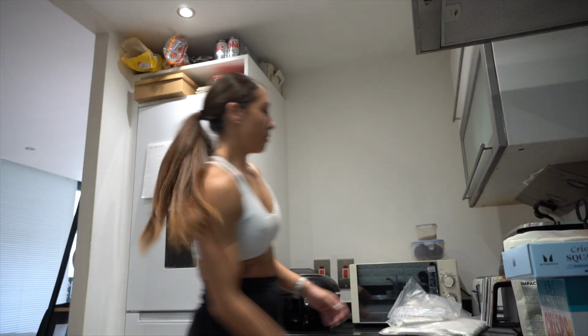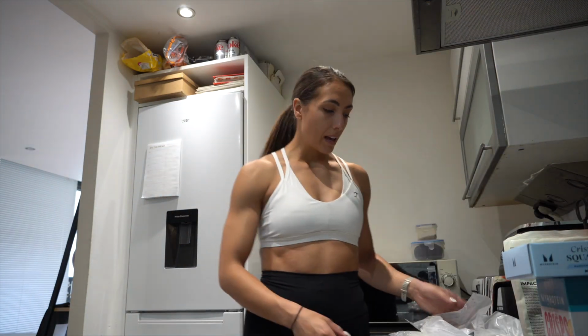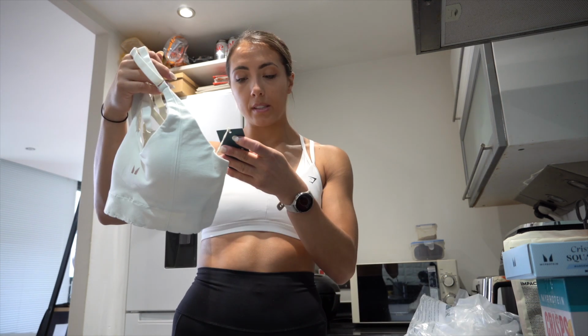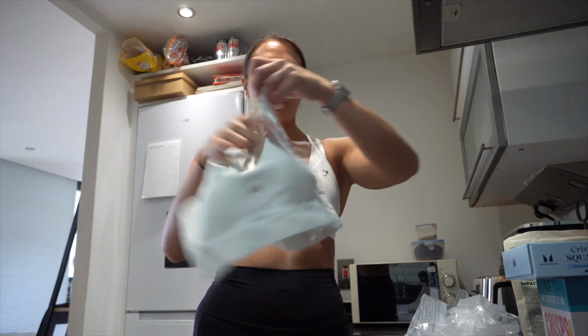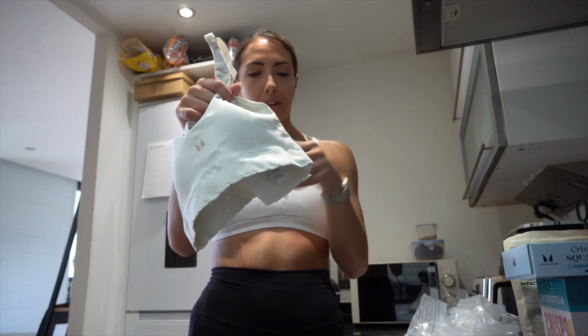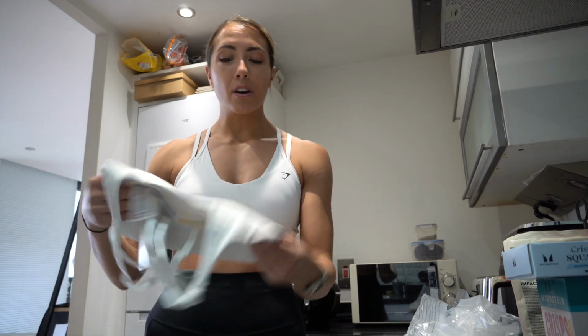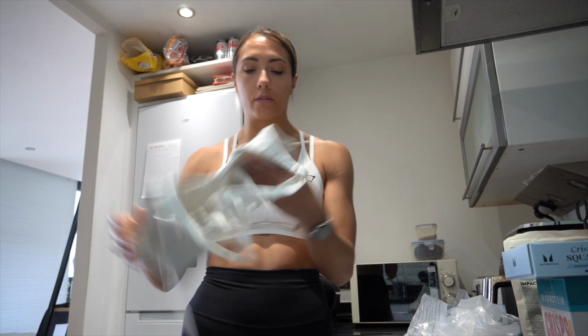I picked up a few clothes as well. I'm aiming to wear these for High Rocks. I think it's the Tempo Ultra sports bra, which I'm excited to wear, to be fair. That's a medium. So I wear a medium top, small bottoms. I have got a few small tops, but they're just a little bit hard to get on. My shoulders are quite broad, so I just go for a medium.